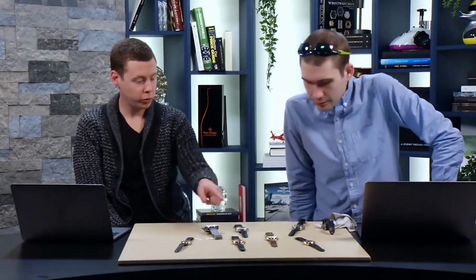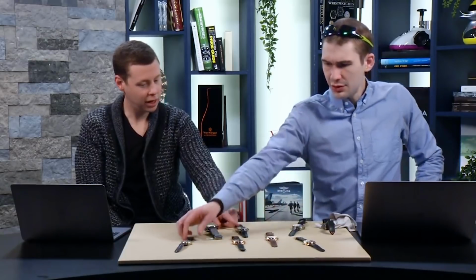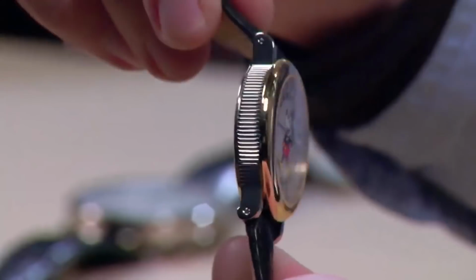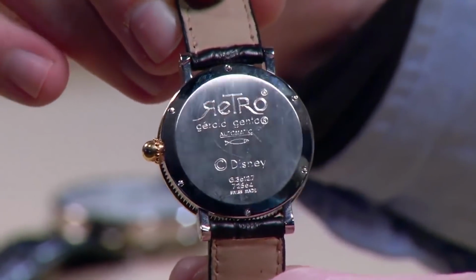So, should we do the Genta first? Yeah, let's do the Genta because it's absurd and I love it. So this is a watch that I had actually been hunting for myself personally for quite a long time. I've always been a fan of these Mickey Genta watches. I just think it was such a cool collaboration.